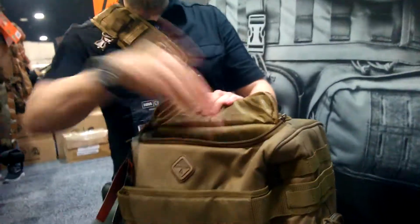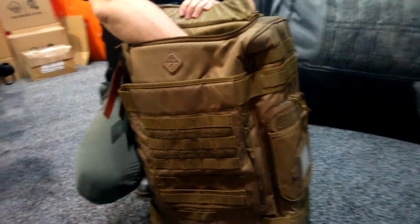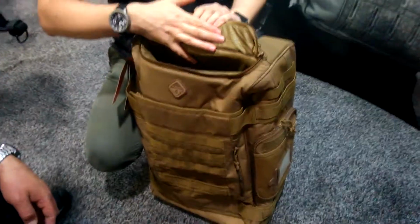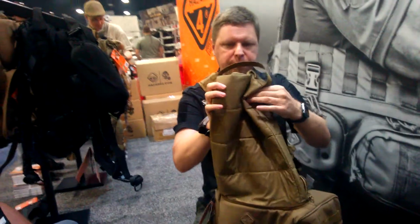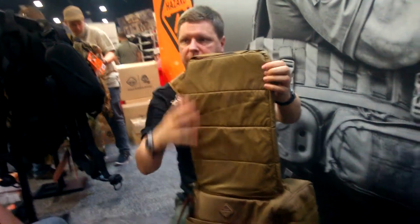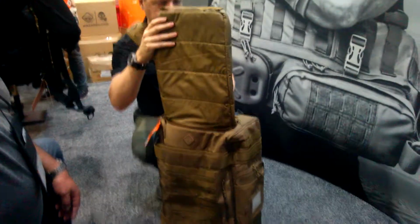But the neat thing with this bag is that it was designed to be a laptop bag, so it has a compartment that puts your laptop between all your clothes inside. So it closes on top and in between, keeps it from getting beat up. But the other function it has is a handle, and you actually pull this out, and you're able to put rifles into the sleeve through the inside of the bag.